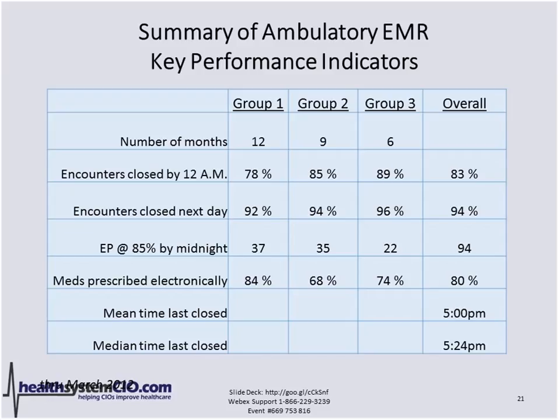When we talked about the 3 groups that we implemented, the first group being primary care, this is a slide after the first group had been using this product for 12 months, the second group had been using it for 9, the third group for 6 months. And these were some of the things that we had. Encounters closed by 12 a.m., or by midnight of the same day.